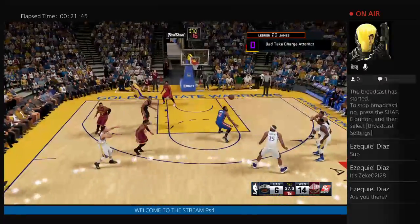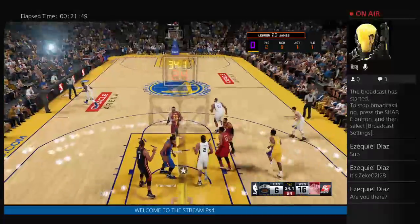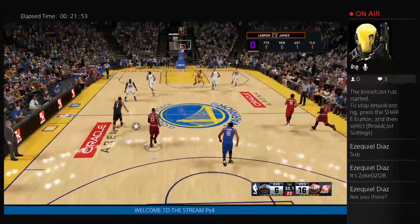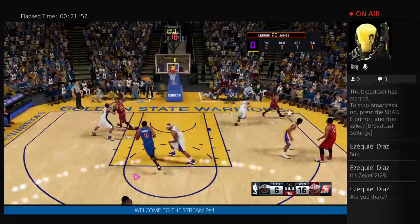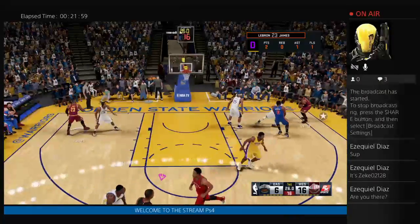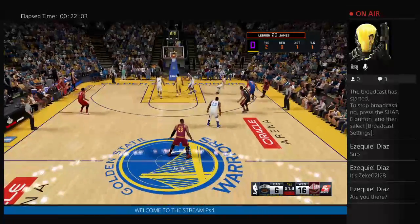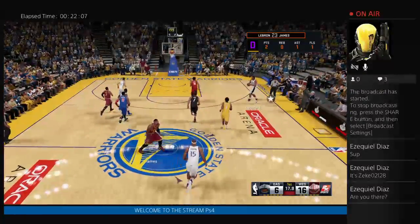Kevin, not a single point in this quarter for him. Obviously, not what they need right now. He's got to score. Well, they've yet to string many stops together. It just seems like they're a step slow today. Here's Irving. Kawhi Leonard making his last shot. Again, Irving missing. Here's the break.